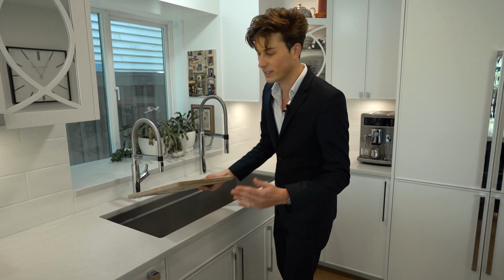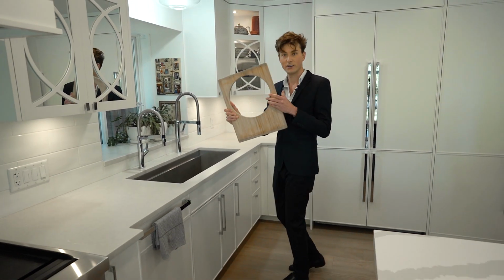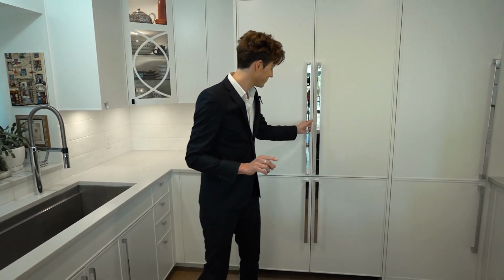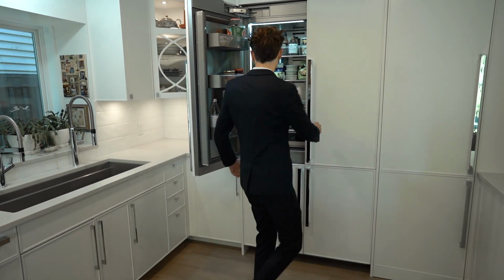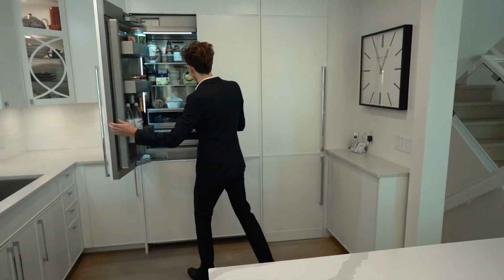And again, back to the attention to detail and a home that you can actually live in, cook in, entertain in. These are the little things that matter. And on that same note, let's look at the fridge and freezer. Of course, generous size commercial refrigerator. I mean, look at the width of this. Like, this is something you don't see every day.